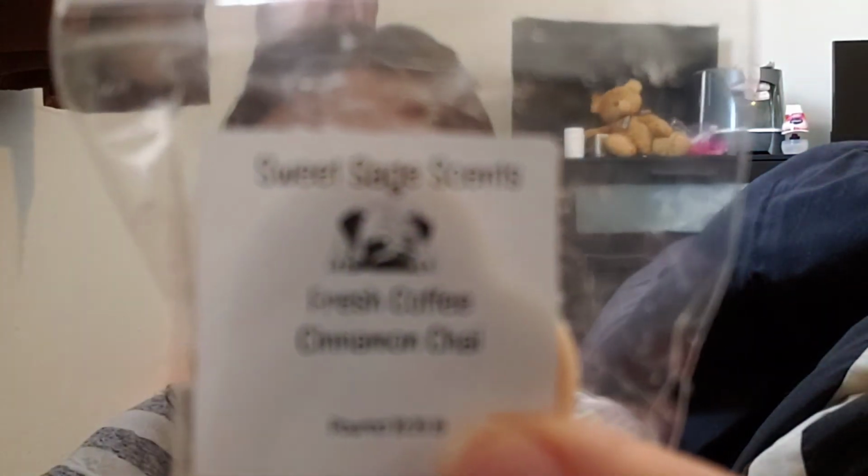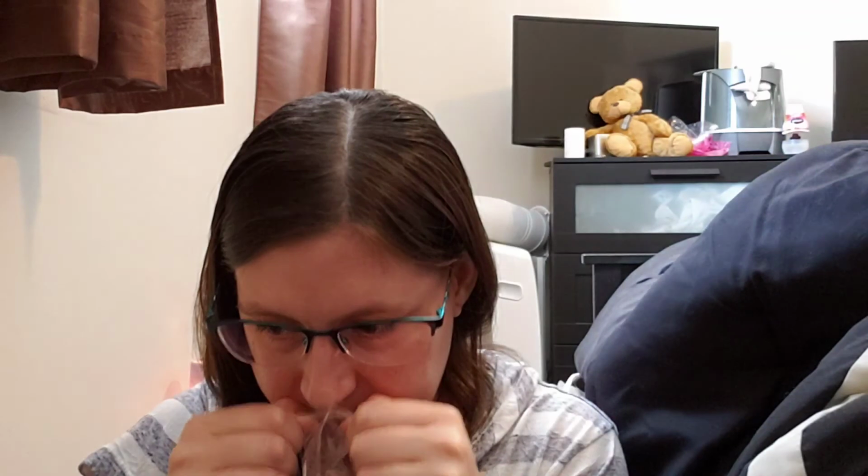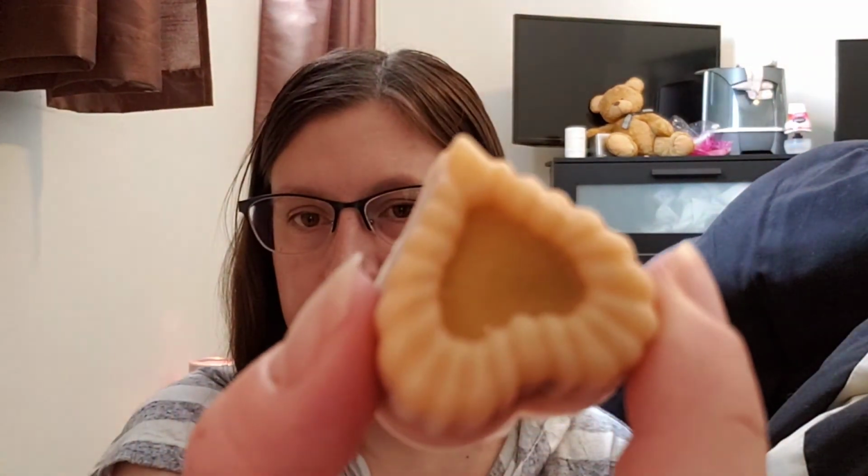Alright. We got two more. So, Sweet Sage Scents Fresh Coffee, Cinnamon Chai. Oh yeah, that smells like a coffee shop. Straight up. Oh, that is beautiful. Absolutely beautiful. Gotta wait till winter time to melt that bad boy though. I am very seasonal warmer. Very seasonal warmer. Like almost scary seasonal warmer.